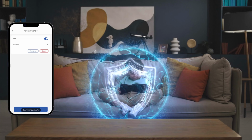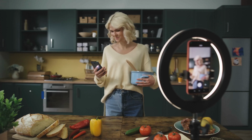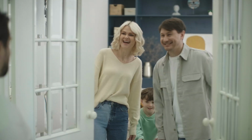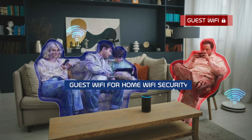Think about your child's internet behavior. With built-in Wavlink parental control, you can quickly manage his online activities. And no need to worry about your device security, because the Wavlink AdGuard Home feature will protect you from any malware threats. Waiting for someone? As any guests are welcome in your house, you can provide them a secure internet connection through a separate Wi-Fi guest network, staying away from any external threats.